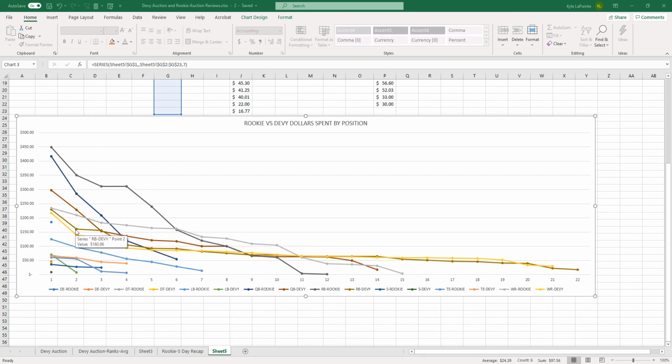Your running backs are going to be tougher to get. That's a substantial climb, from your running back in a Devy all the way up to your running back in the rookie draft. You might be able to take two flyers for the price of this one, right? 160, 240, you still don't add up to your number one rookie next year.